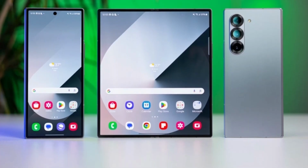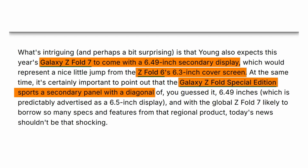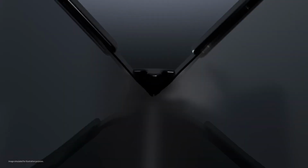Reports suggest that both the Galaxy G Fold and the Galaxy Z Fold 7 will feature a 6.49-inch external display. This would be an upgrade from the Galaxy Z Fold 6, which has a 6.3-inch cover screen. Interestingly, the Galaxy Z Fold Special Edition also has a 6.49-inch display. It seems like Samsung is making this size a standard for its upcoming foldable devices.